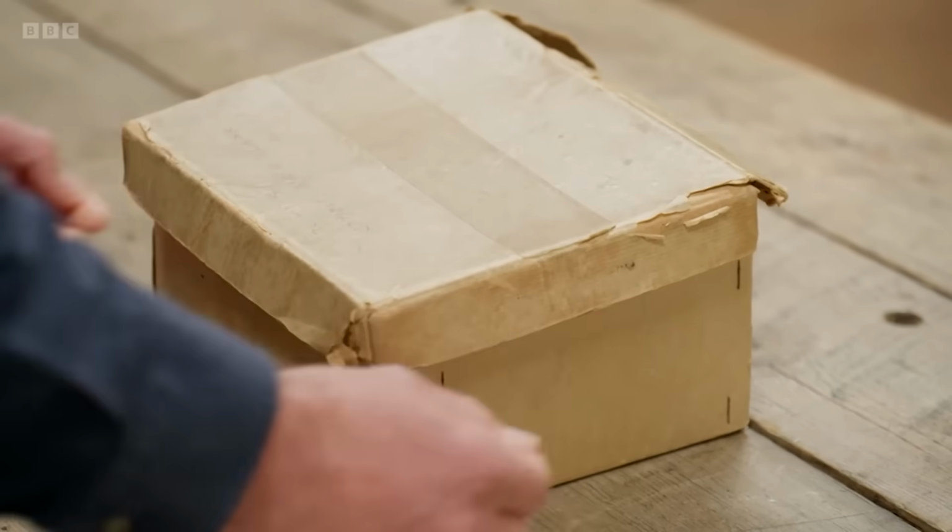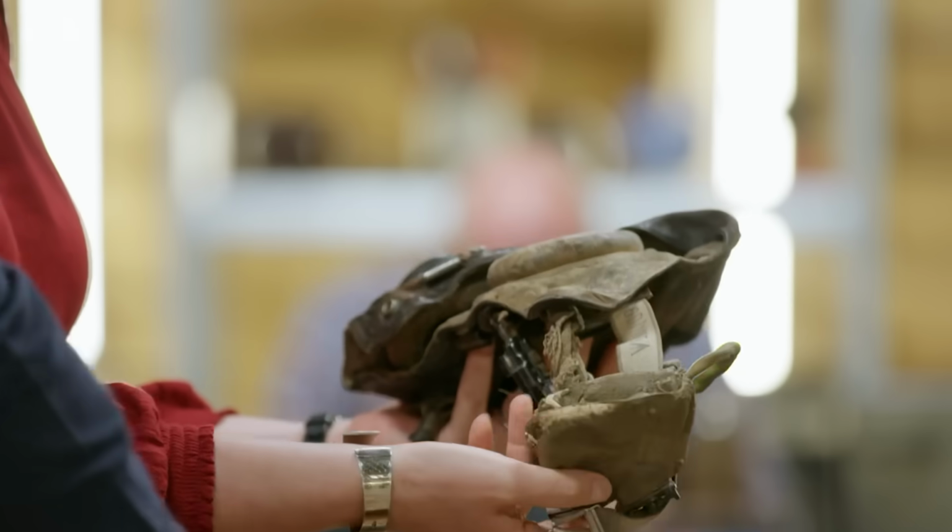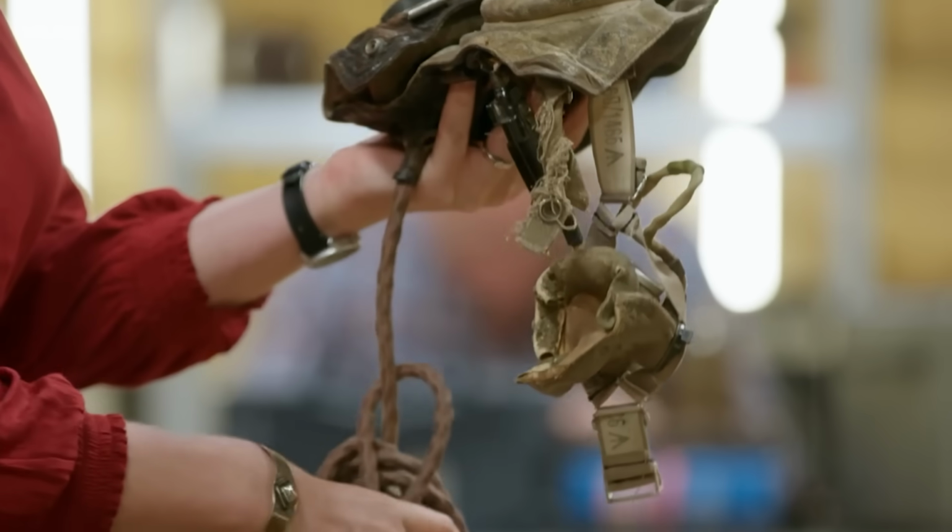Hello. Hello. How are you doing? Sam and Lewis, is that right? Yep. So what have we got in the box? Well, we've brought in our granny's flying helmet. All right. It needs a bit of help. The mouthpiece here is probably the worst bit, and the straps.